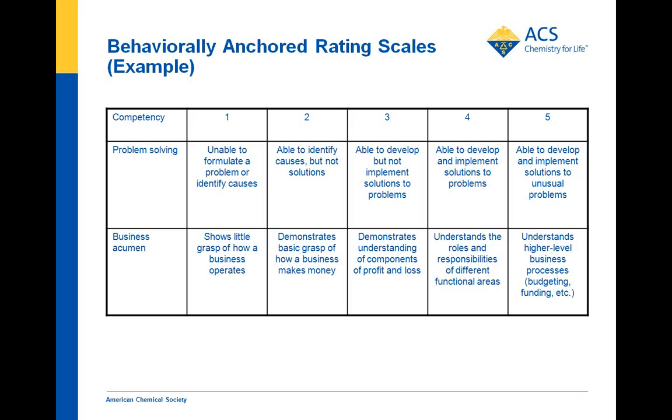So after they score you, then they get together. Yes, this person's able to develop and implement solutions to problems, but the unusual problems they have a little bit of challenge with. The other one goes, well, I saw that they could handle, I gave them a very specific thing, and they were able to handle that unusual problem. So maybe it was in a different area. They're going to compare those, and then they're going to come up with a score. You may get 4.5 instead of just a 4.